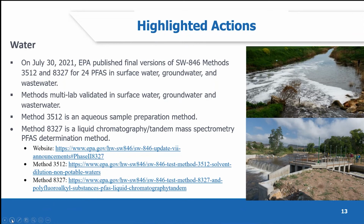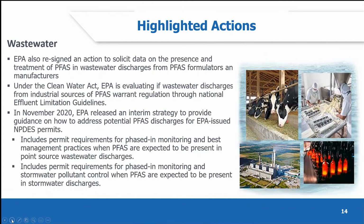So look for more information about that in the near future. But again, these were just issued here in the last month, so the agency is working to adopt those for 136. All right, so I'm moving on to slide 11, wastewater.